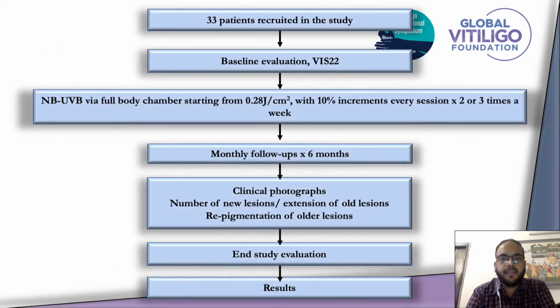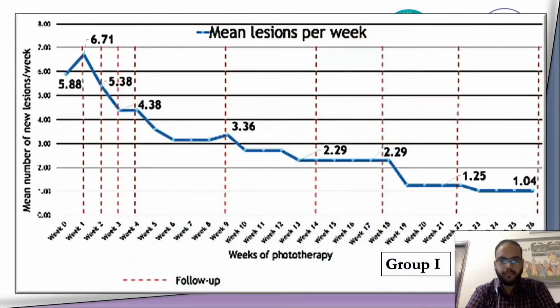After recruiting these 33 patients, they were evaluated at baseline and VIS22 was calculated. Then every patient received narrowband using a whole body chamber starting from 0.28 joules per centimeter square with 10% increment every session for 2 to 3 sessions every week for 6 months. At the end of 6 months, every patient was evaluated using clinical photographs and the results were published.